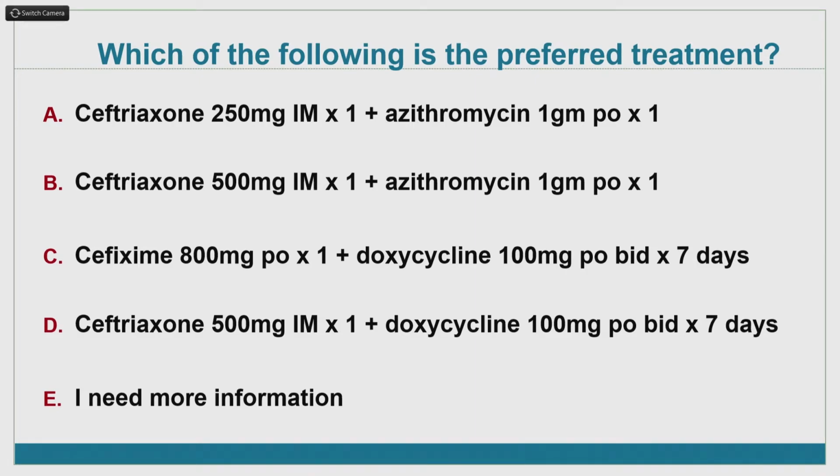Again, this is similar to the previous. A, ceftriaxone 250 milligrams IM times 1 plus azithromycin 1 gram PO times 1. B, ceftriaxone 500 plus azithromycin 1 gram. C, cefixime 800 plus doxycycline 100 for 7 days. D, ceftriaxone 500 plus doxycycline 100 for 7 days. And E, I need more information.